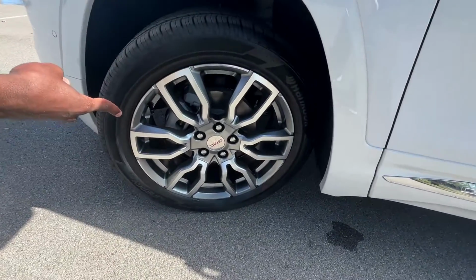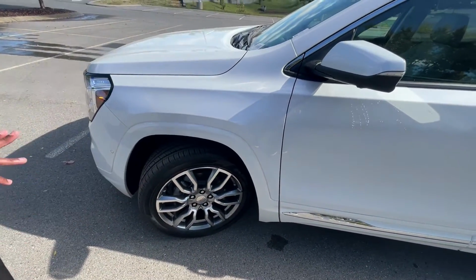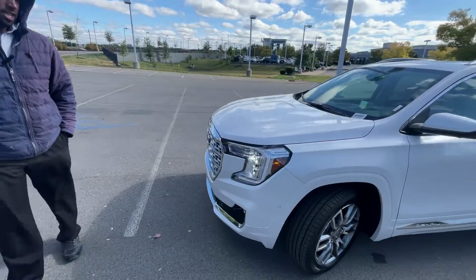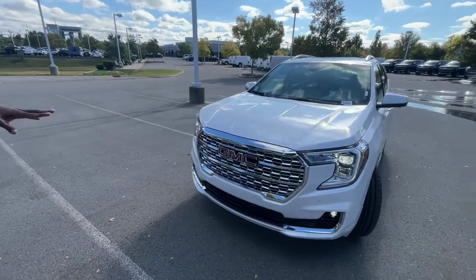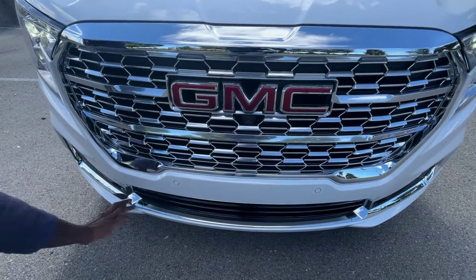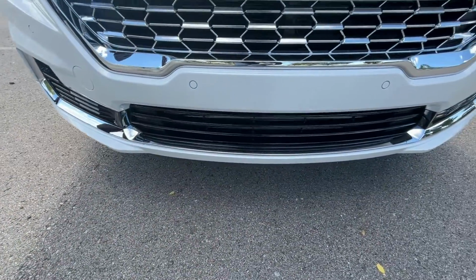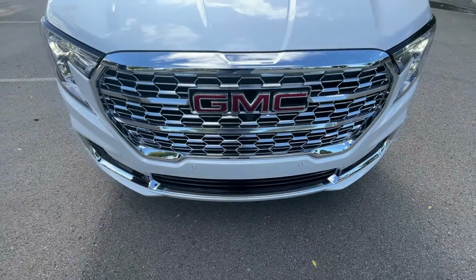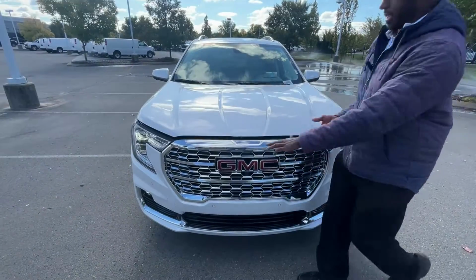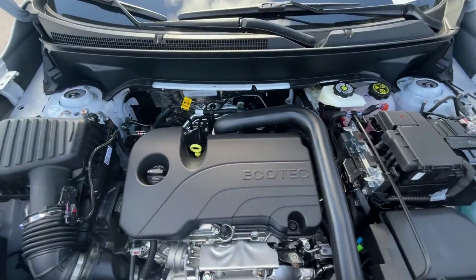But down here, we have our 19-inch aluminum wheels. Really nice look there. I love how it goes with the tires as well. It gives a really good look to those wheels. But as we come around to the front, of course we have the signature Denali grille here, which I love. So chrome, and then I like that they put gloss black right here by the fog lights instead of putting that cheap looking plastic. It makes all the difference. This looks like a luxury vehicle. But let me go ahead and pop this hood real quick. And there's that 1.5 liter turbocharged 4-cylinder.